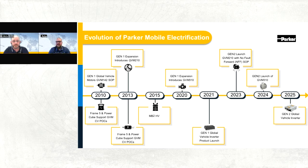So PACCAR's got a long history in mobile electrification. And we've had a lot of customers that have had a lot of success with our global vehicle motor platform. And that's what we see on the timeline above. Most of our customers, when they're searching for a motor, they also need an inverter solution. And because of the torque density, the compact power that's available in our GVM, the needs are pretty specific to that motor platform. And so throughout time, we've been providing inverter solutions that match well with that GVM motor. And so that's really how this Generation 2 was born.